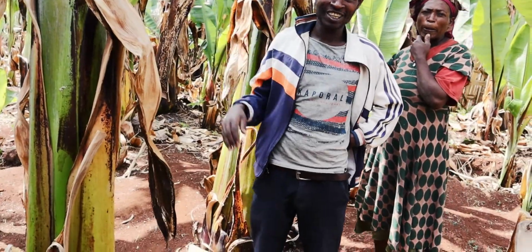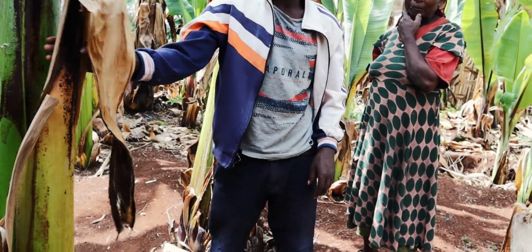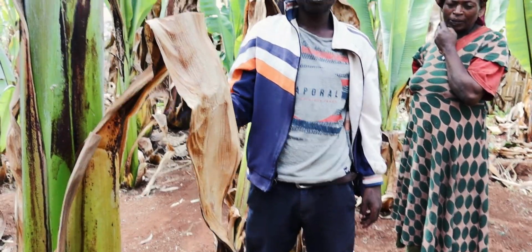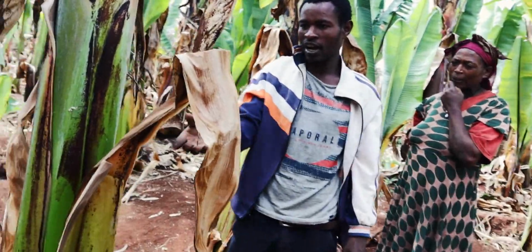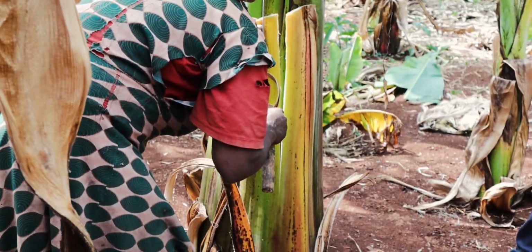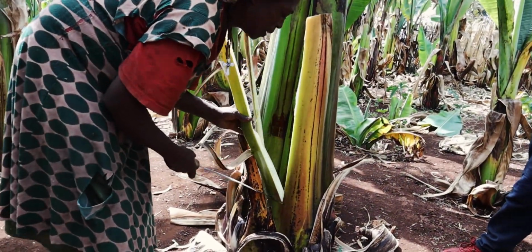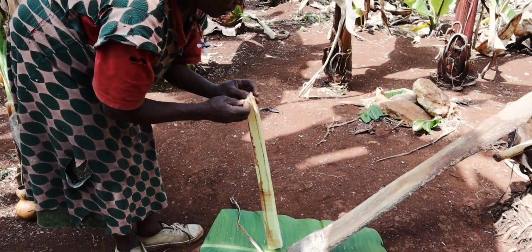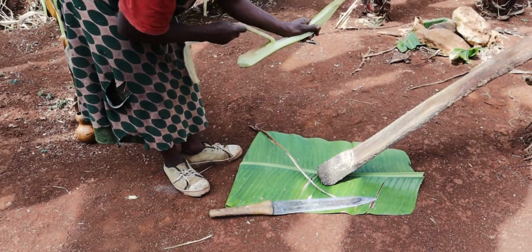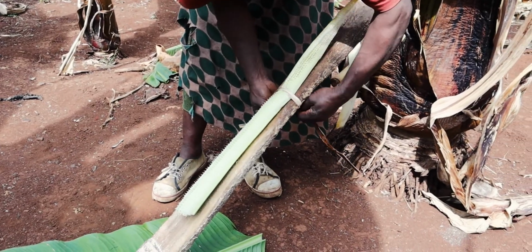We cut the dry part, and this is to make some chairs and to tie things, like firewood from the forest. Yes, collect and you tie with this. And this part is for scratching, for food. This is just for display. Yeah, display. When you prepare for us, together.